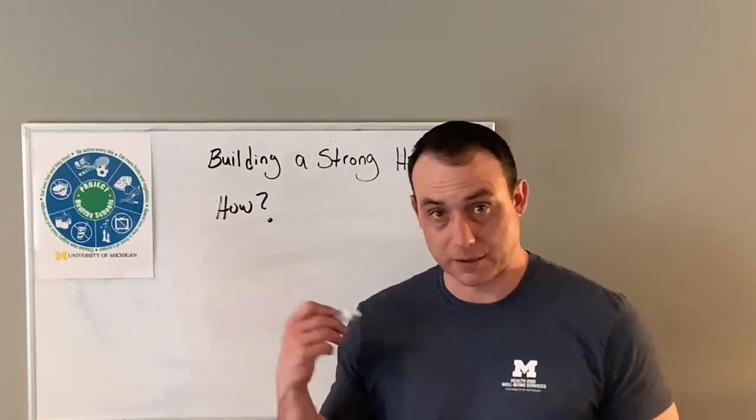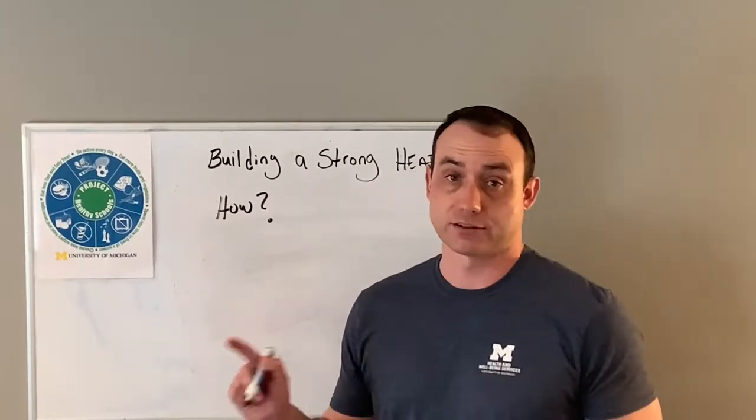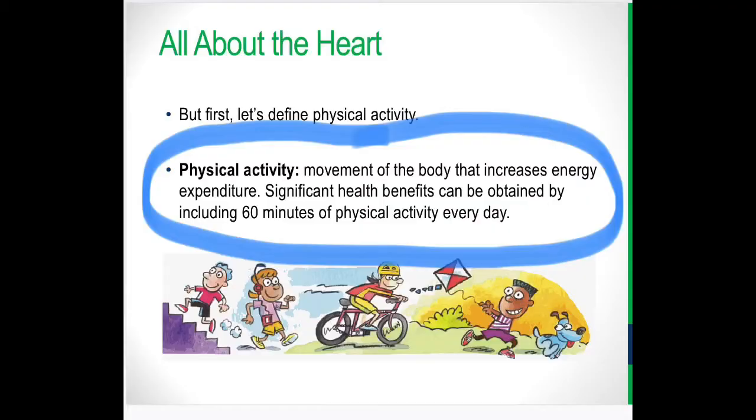So to do that, we want to get physical activity. And I'm sure you've heard of that, but that's going to be a big topic of today's conversation. It's one of our vocab words. So let's talk about what physical activity is. Well, physical activity, we're going to define as the movement of the body that increases energy expenditure. Significant health benefits can be obtained by including 60 minutes of physical activity every day.